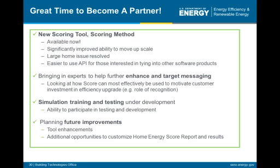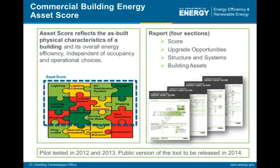I'm going to make a quick pitch on the next slide for our commercial building energy asset score. If you're interested in doing work on the commercial side, we can score all types of buildings, schools, retail, office, etc. It's very similar in a lot of ways to the home energy score in that it's an asset score. It's not as far along. It's just been pilot tested for the second time. But if you're interested, please let us know.